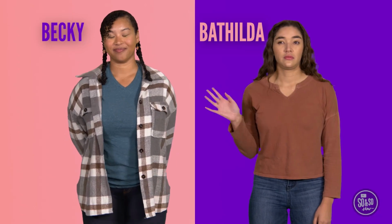In Proverbs 14:29, Solomon wrote, "Anyone who is patient has great understanding, but anyone who gets angry quickly shows how foolish they are." We have lots of opportunities in life to show patience, and here to help me demonstrate are our friends, Becky and Bathilda. Becky really wants to go to the movies, but her little brother is taking longer than she'd like. Let's see how Becky reacts. Ezra, come on! He always takes so long. He's gonna make us late. And we're going to miss the previews!